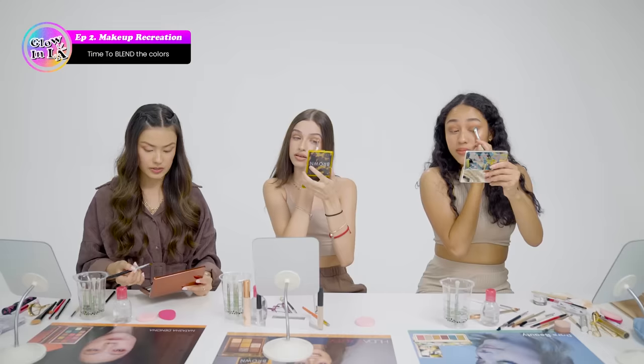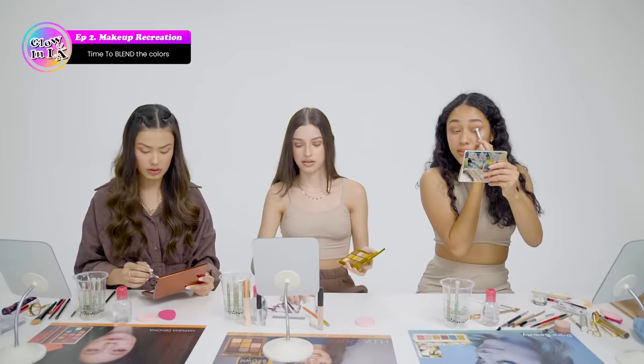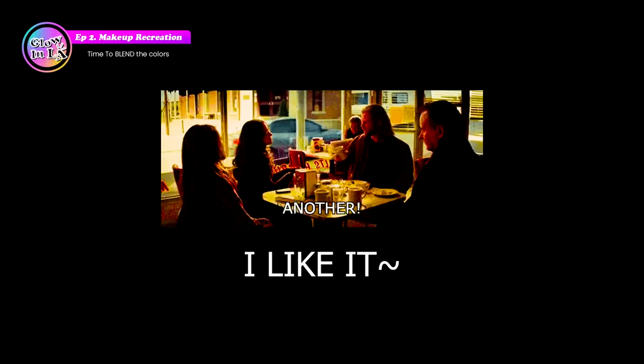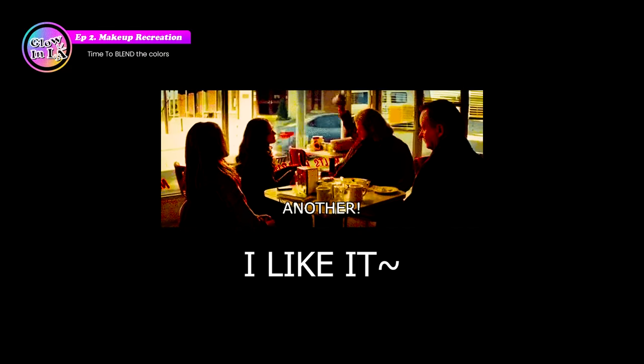I'm gonna do a little blue too, because I like what Jada's doing over there. Oh, so now it's competition is what you're saying. I like it. Smoking this out.